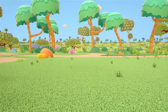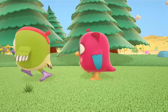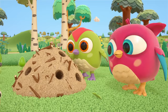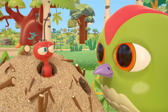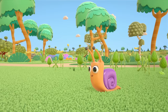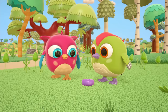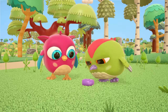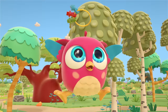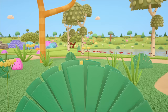Oh! Hey, wait a second. The ants are in a real rush. Catch up to them, little birds. Are those your keys, Ant? No! A snail! Catching up to a snail is much easier. I think it's gotten scared, so it's hidden in its home. I don't think that home needs any keys. Peck Peck, don't throw away your toy. You're definitely going to find the right doors.